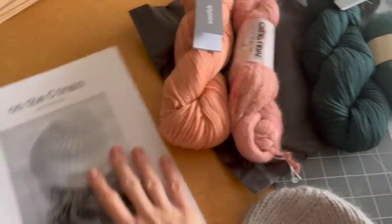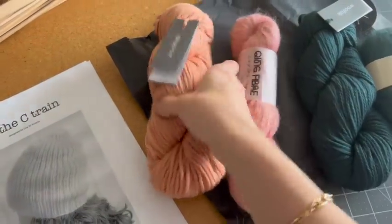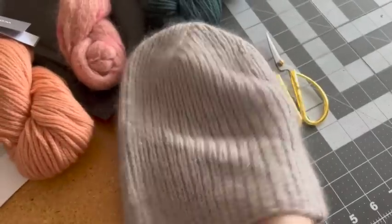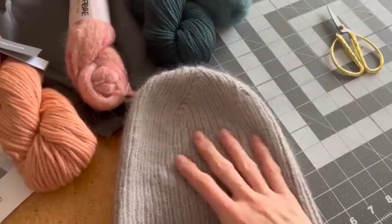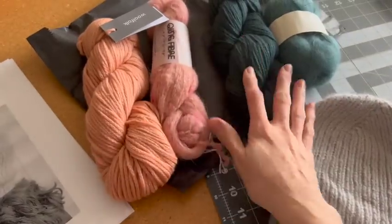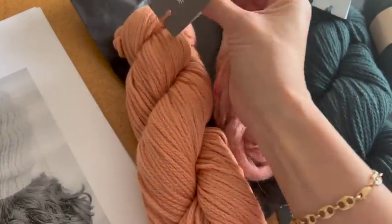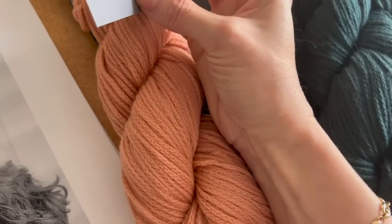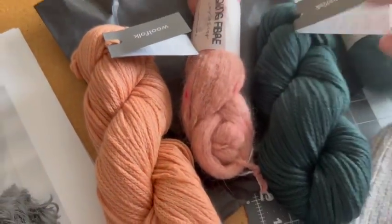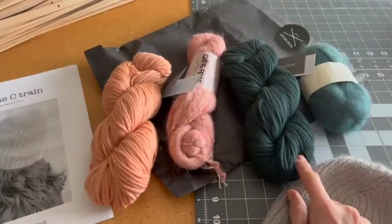So the yarn that is called for in this pattern is Woolfolk Far, which is a worsted weight. And I think it's like a chainette kind of yarn. I think that's what makes this hat so beautiful. And so I knew I wanted that again. And I found a couple of colors that I really liked. Let's see, I think these colors just have numbers. I'm not even sure. This one is color 35. And this one is color 14. So this is like a peach, and this is a beautiful deep turquoise.